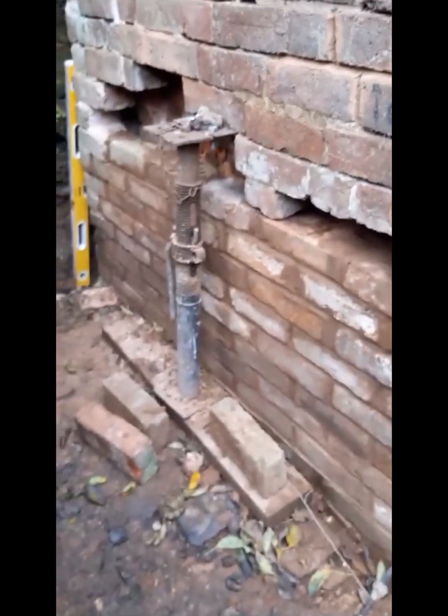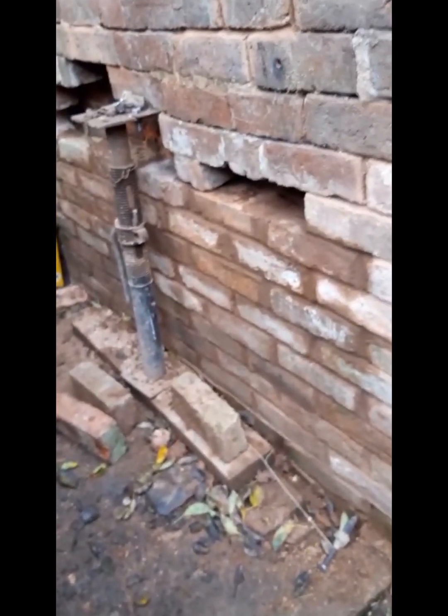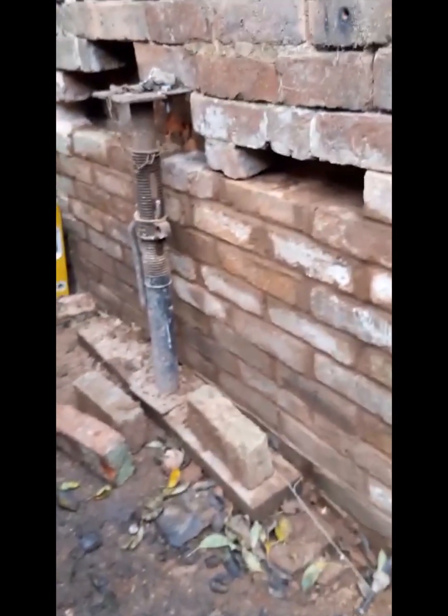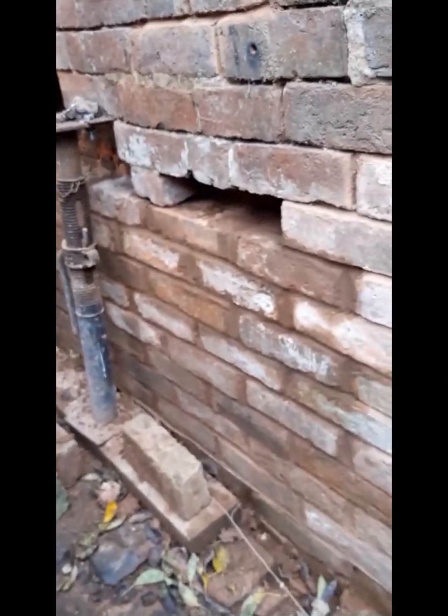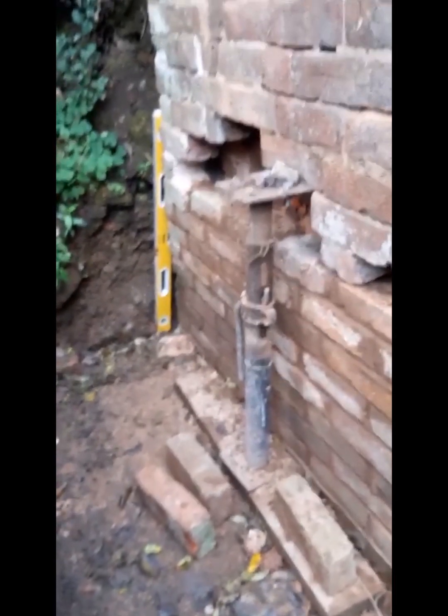Today's offering. What does Dave think of it? Well, it's coming on very, very well. We're having to take care now to get the line of it right, but it's coming on very, very well. And mention that far corner.